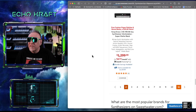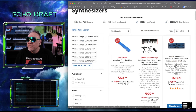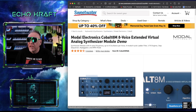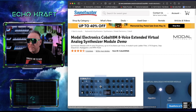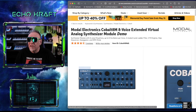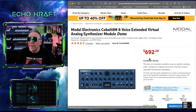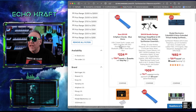Let's go down to 11. Let's see what we got in 11 here. Oh, Model. There you go. $692. This is the Cobalt. This is a great looking synthesizer. Now the blue on this isn't really doing it any justice. In person, this is a really cool synth. It's a virtual analog synth, so it's digital, but it's got some great features on it, man. And it's only $692. Something to check out, something to look at.